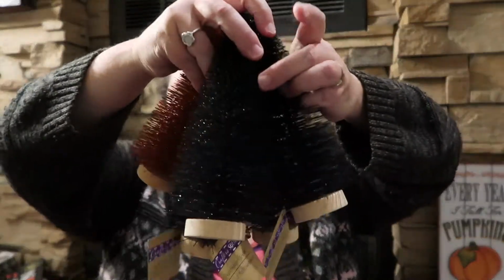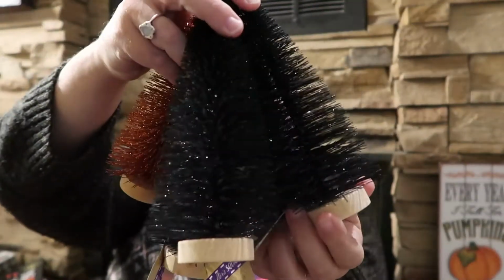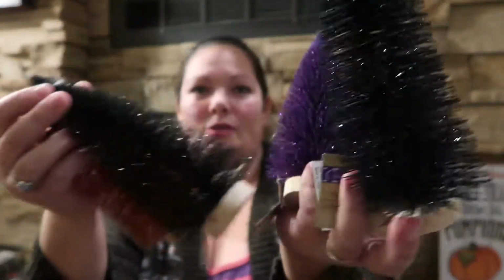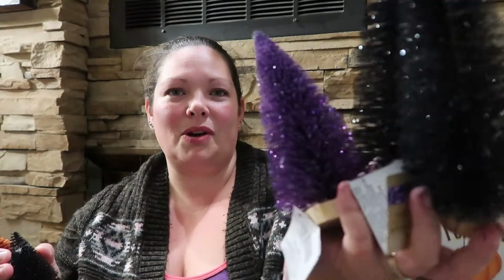I grabbed a bunch of the wire brush trees, so let me see if I can get them all in my hand, in my 2 hands, I guess. So I got, oh, look how sparkly they are.